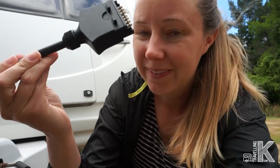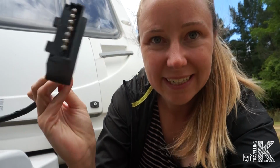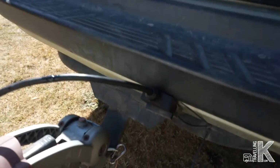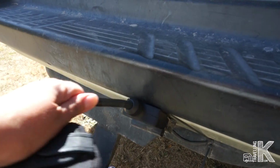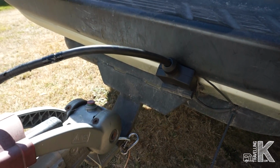Good as new. All fixed perfectly. I learnt a new skill today. That seems so much more secure. I don't think that's going to come out. It's perfect. And in our discussion, I learnt that this isn't good enough as a safety cable. So I'll go and buy a new safety cable. Well, a proper safety cable.